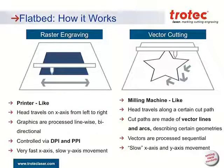The control of the quality is through DPI, dots per inch, and PPI, pulses per inch. You can achieve very fast x-axis movement, however your y-axis movement is going to be more incremental, or line by line. With vector cutting, it's more like a milling machine. The laser head is going to travel along a certain cut path. These cut paths are made up of vector lines, shapes, and geometries, and the vectors are processed sequentially. With vector cutting, you're going to have slower x-axis and y-axis movement.